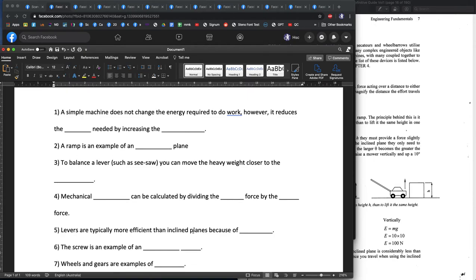So my questions that go with that video are: a simple machine does not change the energy required to do work. However, it reduces the something, increasing the something. So the idea is that if we had something that was very heavy, let's imagine it was a 200 kilo vat of oil, then most people wouldn't be able to lift 200 kilos. But instead, if they separated it into lots of 10 kilos, they'd probably be able to do that.